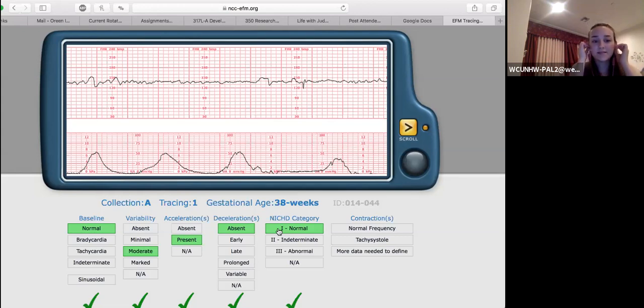Category 3 is when we have absent or minimal variability, as well as something else, like continuous late decels or continuous variable decels, or we're having bradycardia. It's that absent or minimal variability with something else. Now, don't 100% quote me on that, because it could be something else and I'm not 100% right, but that is what I learned. You guys will go over this later, so it's not something you need to know right now. I'm just giving you a quick little overview. That's kind of what I've learned. So that would be an abnormal, and intermediate is anything in between.